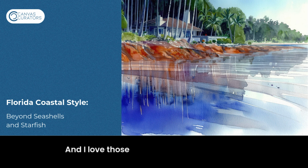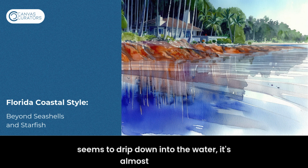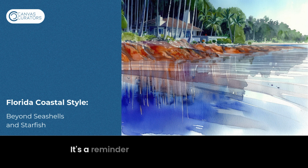And I love those reddish brown tones of the shoreline, almost like layers of earth that have been revealed by the tide. And then the way the reflection of the trees seems to drip down into the water. It's almost abstract. It's those subtle details that make it feel so organic, so connected to nature. And the house itself almost disappears into the greenery. It's a reminder that nature is the true star in Florida.